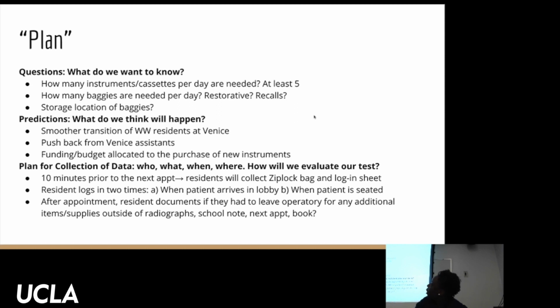And in terms of predictions of how people will receive it, what do we think will happen, we thought that it would be a smoother transition for Westwood residents. We might receive a little bit of pushback from the Venice assistants, given that it interrupts the schedule they're used to, and then potential funding or budget being allocated to the purchase of new instruments.